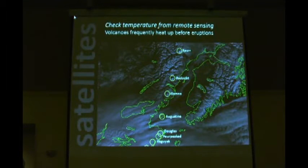One of the techniques that we've grown to be quite dependent on recently, particularly in Alaska, is remote sensing, that is, the use of satellite data. This is an image of the Cook Inlet area taken from space, from a satellite. The volcanoes are all labeled there.